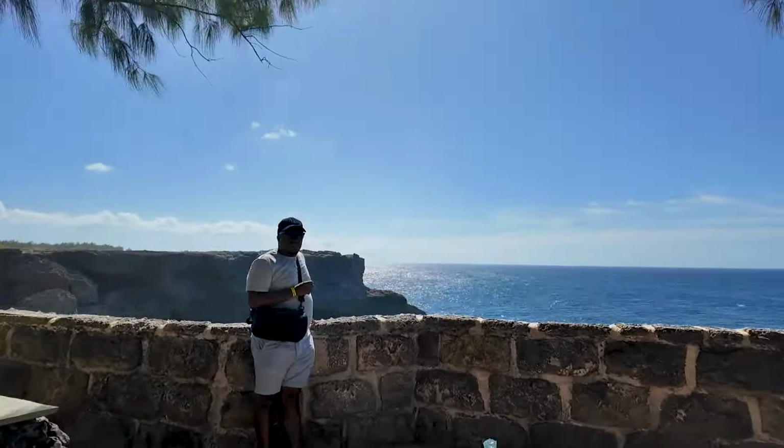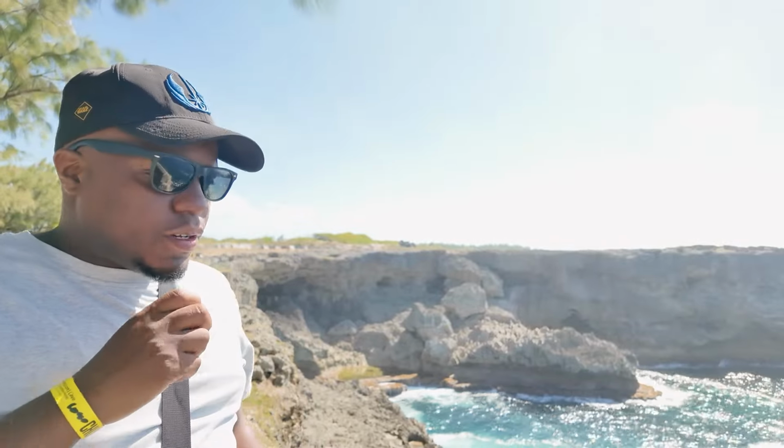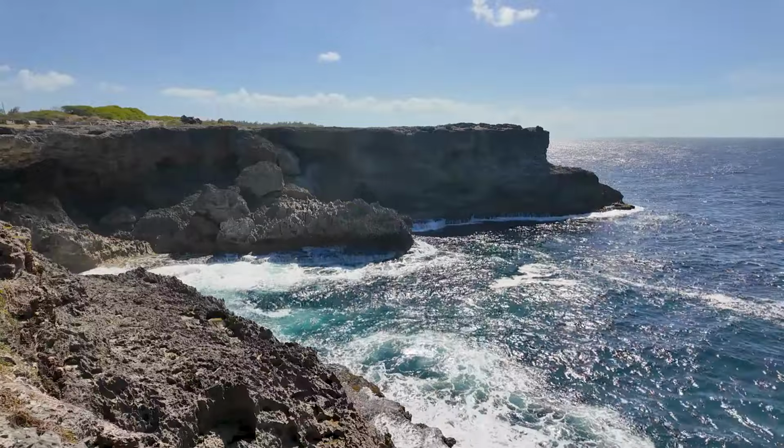My family came here. Well, my family came to a place like this. I don't know. It was probably a fort somewhere. I remember something like this with the waves crashing against a thing like this.